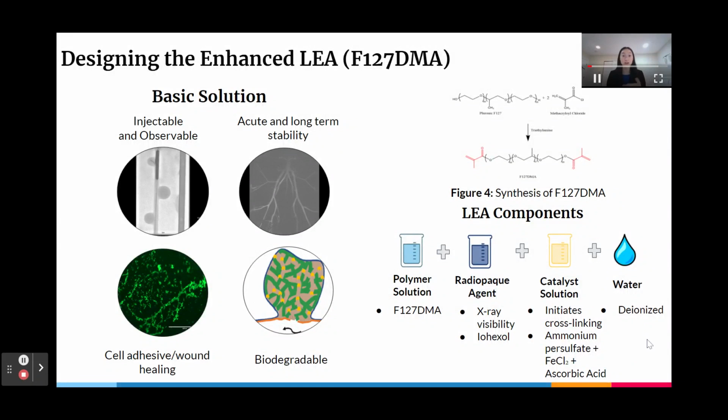This project's solution to curing aneurysm is introducing an LEA that's injectable through a catheter into an aneurysm. It's observable under X-ray. It is stable for an extended period of time, which allows for healing. It's cell adhesive so that once the aneurysm is occluded, the body's natural wound healing process can occur, and it biodegrades after the wound healing process takes place.